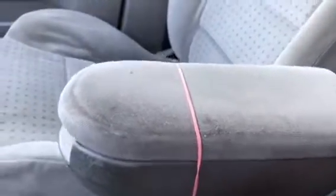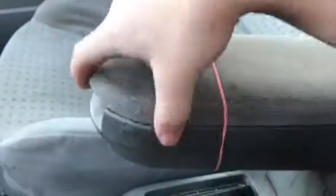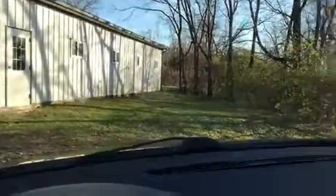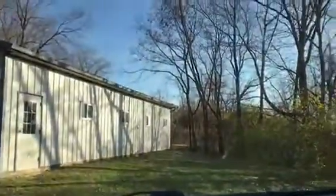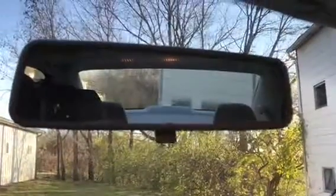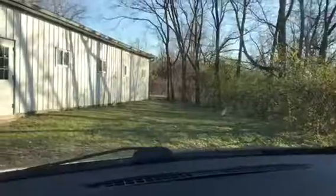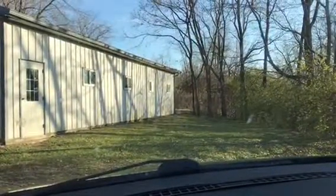And here is the center console, but it's broke, so I have to keep this rubber band on it. And then there's the back seat, and we'll get to that in a minute. As you can see, it has a very wide view out of the windshield, and I have a hard time seeing out of the rear window because somebody decided to put a tint on the window and they failed horribly.